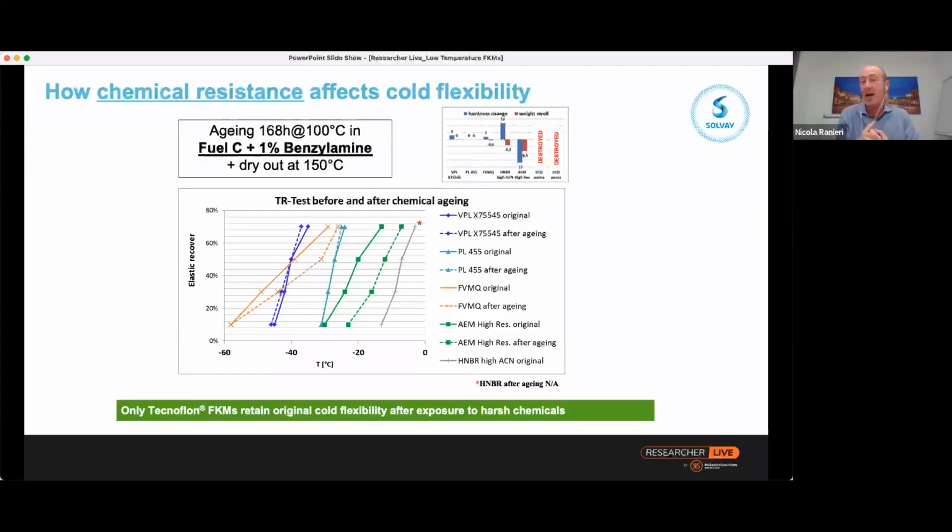And amines are usually aggressive for almost all the elastomers, not only silicones or acrylic rubbers, but usually also for fluoroelastomers. The temperature retraction curve was measured after this exposure. And you see here, a dry out at 150 was needed after the test to remove all the residual fuel and benzylamine to test the real elastomer after the aging, not a swollen elastomer.